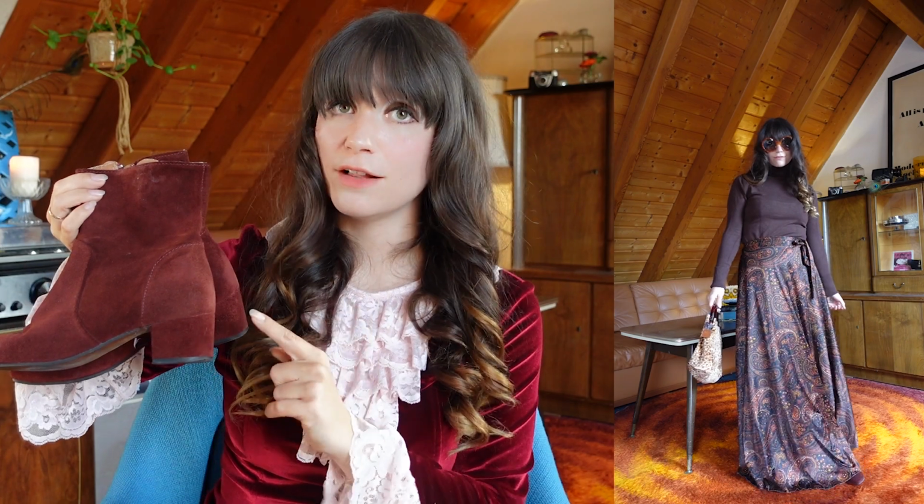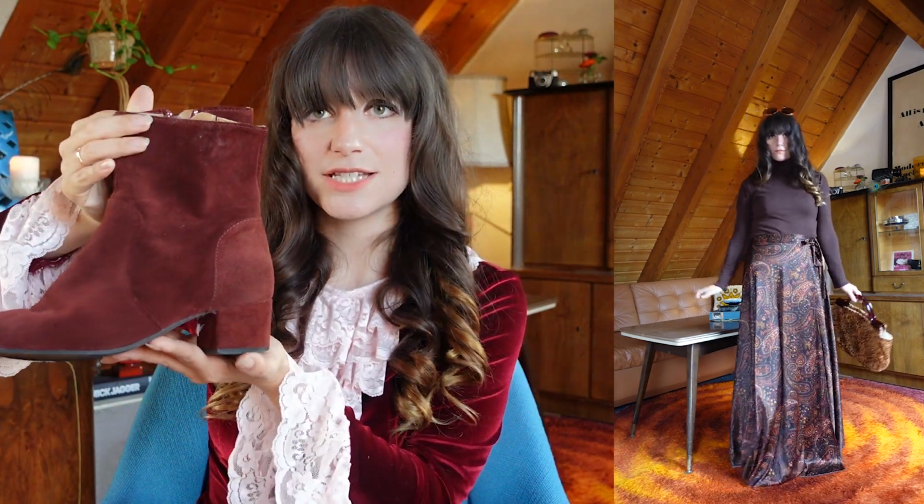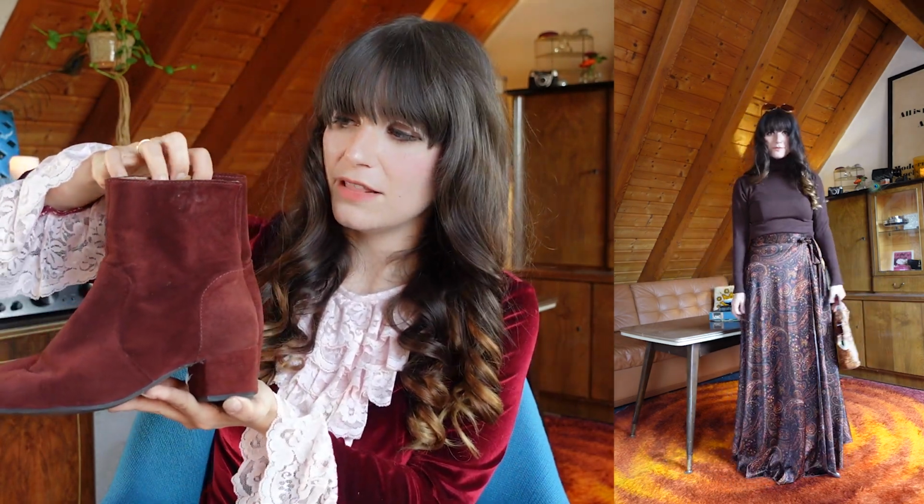They're just little suede ankle boots. I really like them because they're tighter around the ankle. I do prefer ankle boots with tighter ankles just because I feel like it makes for nicer proportions when you wear longer pieces with them. But yeah, there's not a lot to say about them. They were probably less than 20 bucks.